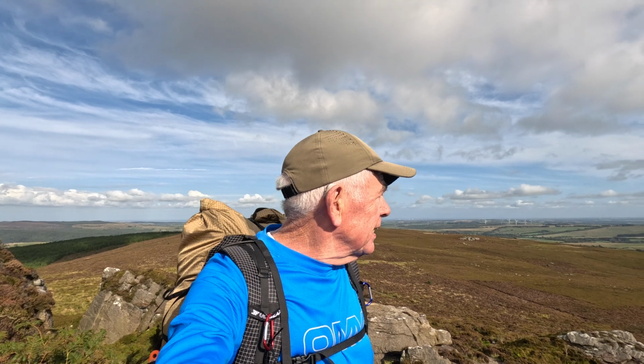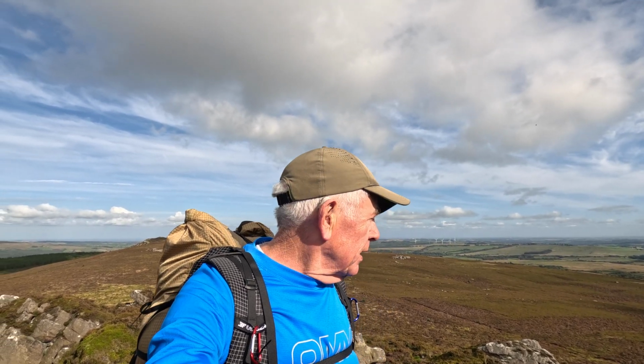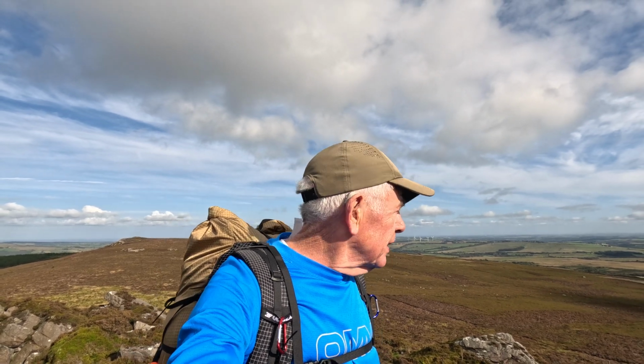Well, I'm nearly at Simonside Hill summit, which is at 429 metres, and where I'm going, Tosson Hill, is 440 metres, so I haven't got a lot of climbing to do. Having said that, I don't know if I've got to go down to go up, but I don't think I have actually. So far so good.